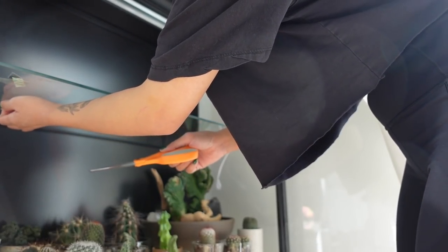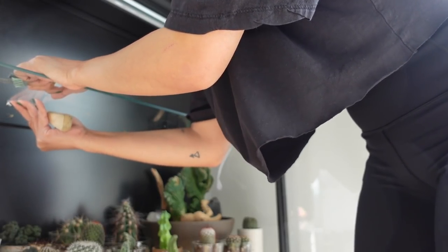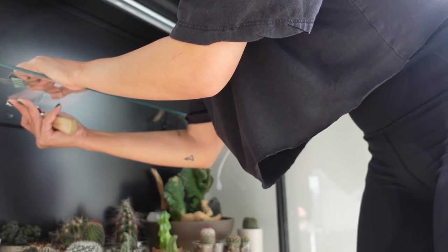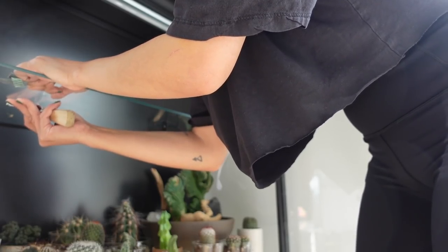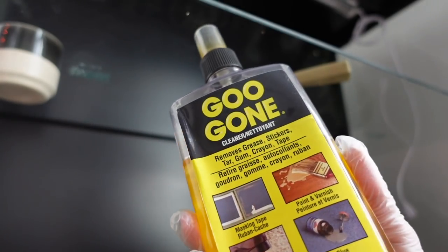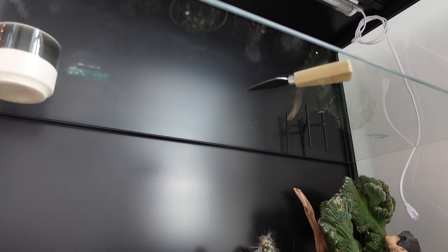I could run down to Nick's house and grab the Goo Gone, but that's so much work to go all the way downstairs. Tell me you're lazy without telling me you're lazy. I went downstairs and I got the Goo Gone, so I'm gonna try and remove all of this residue on here.